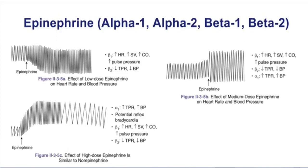Since we've covered norepinephrine, let's move on and discuss epinephrine. Let's start with its receptor profile. The receptors that epi will stimulate are alpha 1, alpha 2, beta 1, and beta 2. Clearly, that's the important part here. Beta 2 effects of epi distinguish it from norepinephrine. But epi has dose-dependent effects. We compare that as low, medium, and high doses.